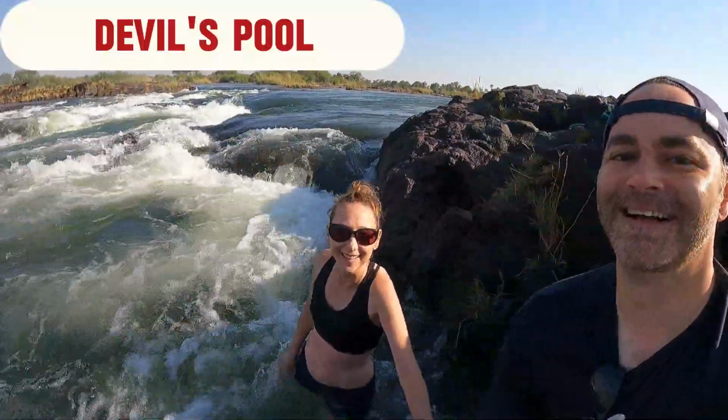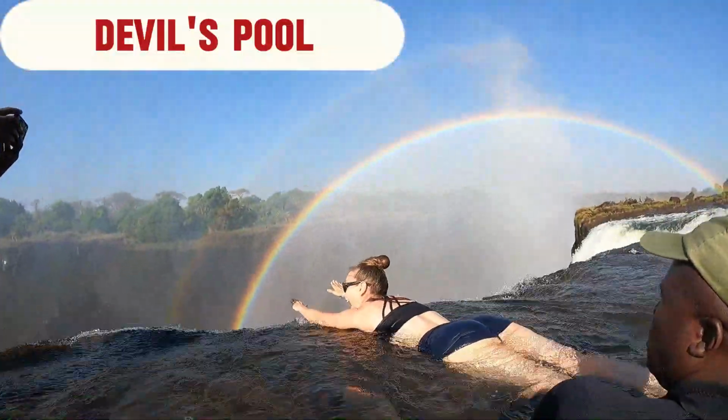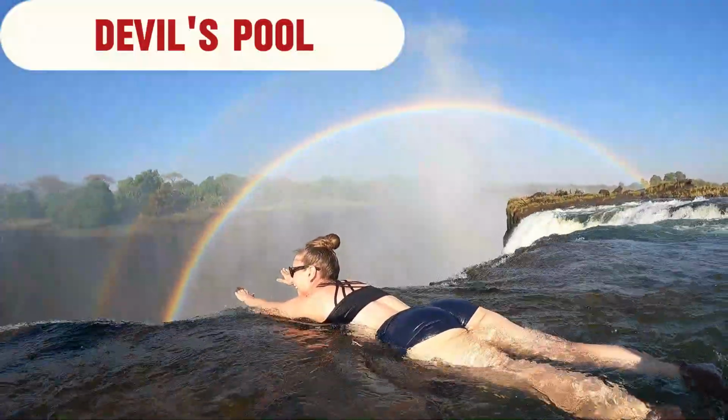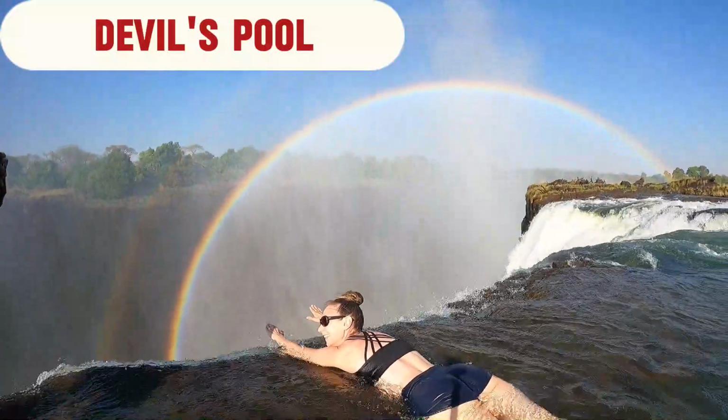Once it's your turn to enter the Devil's Pool, the guide will take your camera or phone and direct you to the photo shoot point. Can I tell you, they are extremely good photographers. They took so many photos and videos and guided us through a number of poses, ensuring we made the most of this experience.